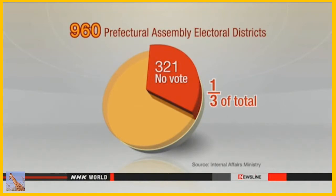Voter turnout in Japan has been declining. 4 years ago, the figure for the gubernatorial races was just 53%. These figures suggest that more and more voters are losing interest in local politics. Tomoko, why do you think there's so much voter apathy?